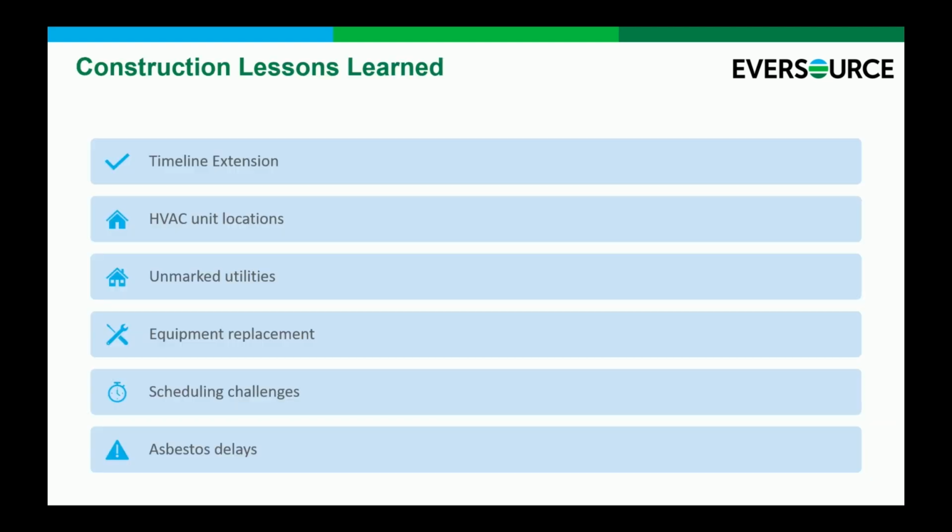So what were the lessons that we learned going through construction? This list looks a little bit simple, but I assure you, every entry on here caused me some headache and some challenges. First and foremost, timeline extensions, they're just a reality of large construction projects. So I would advise anybody and everybody that is looking to do something similar, build in appropriate buffer, because a lot of these work streams affect each other and rely on each other.